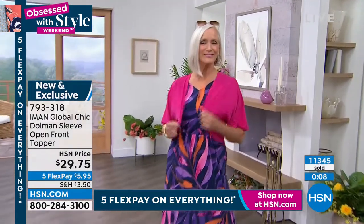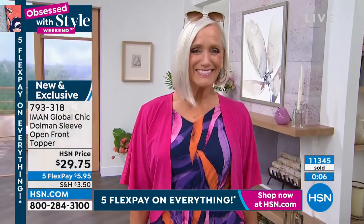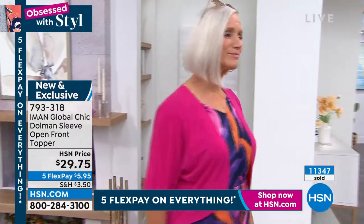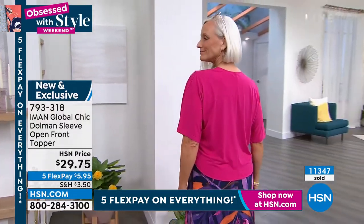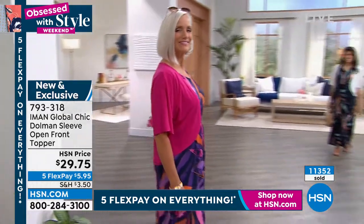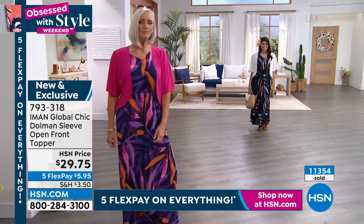It does have a cropped length, but gives you great coverage, great arm coverage. And it's like this cool, buttery, lightweight, soft jersey knit. So I feel like it's the perfect little topper for the summer months. And we've already sold over 11,350. So I'm excited for you that are picking that up.